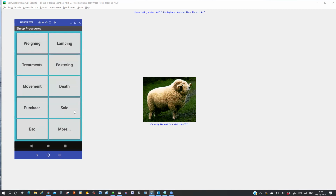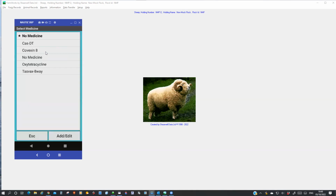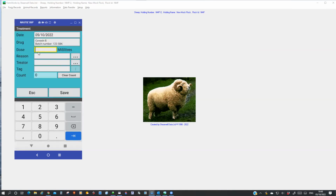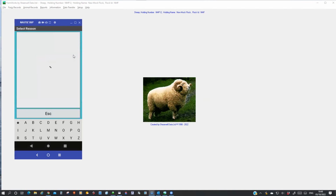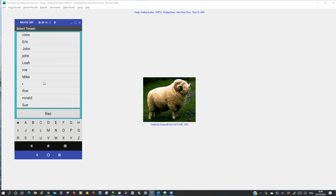So the same thing, I'm going to pick it up a little bit here. So you're weighing, you're lambing, treatments. If you want to treat an animal on the stock recorder, pretty much the same thing. Select the date, scan the medication, select the medication, tell it how many milliliters you want to give them, tell them the reason. Oh, it is, we want to vaccinate. I'll do your vaccination. And the treater.